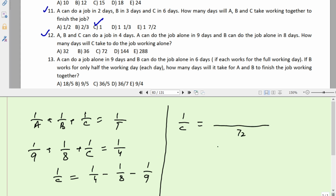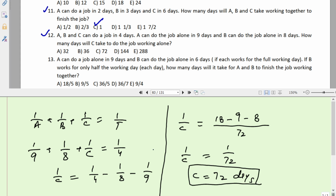So 4 is 18 minus 8 is 9 minus 9 is 8. So that's 18 minus 9, 9, 9 minus 8, 1. So 1 over 72 is per day job. So C alone will take 72 days to finish the job. The answer to this question, question number 12, is 72.